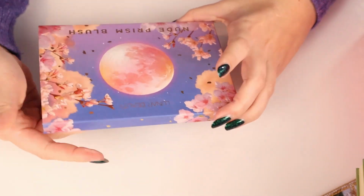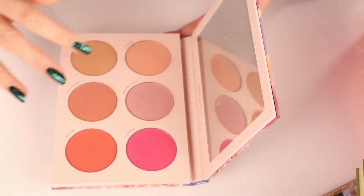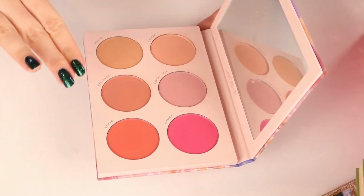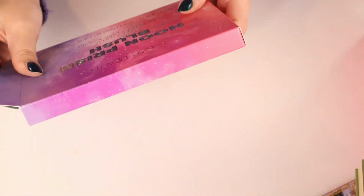Then this Nude Prism Blush face palette, I think it's really beautiful. I love the soft tones with a pop of bright. I don't use them a lot, but I do love the vibe. This is what I go into. I think this is really beautiful. And then we have the Moon Prism Blush, the OG blush palette from Luna Beauty.